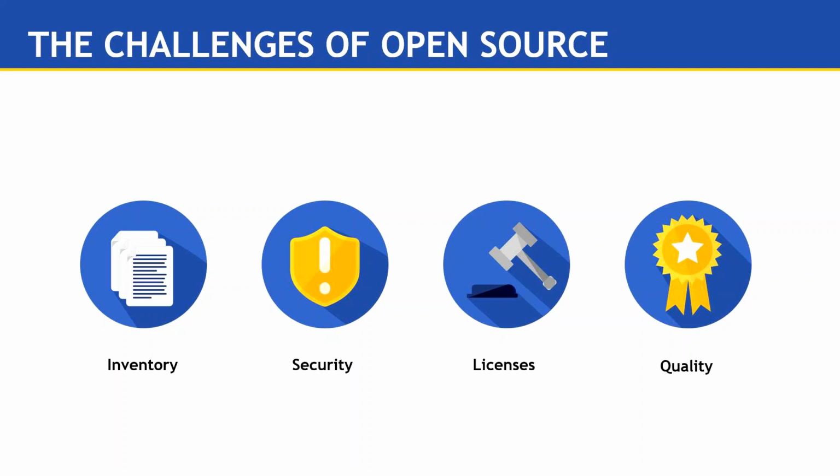About security, a lot of open source components have security vulnerabilities out there, and we need to understand what they are and how to fix them. About the same thing goes for license compliance, when we need to know what open source components we are using and what is the proper license that comes with it.